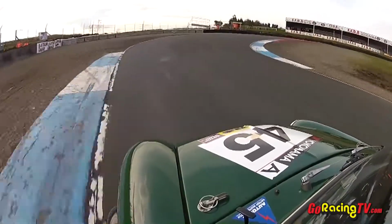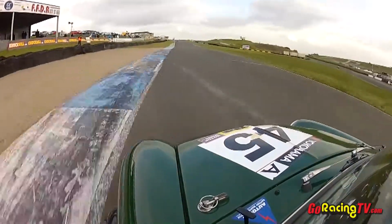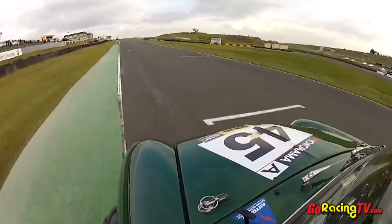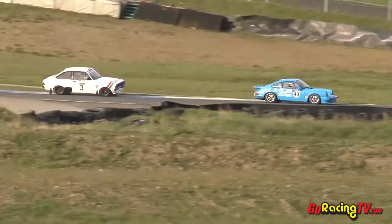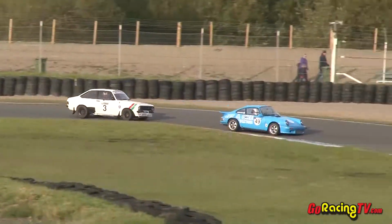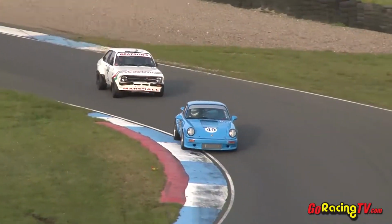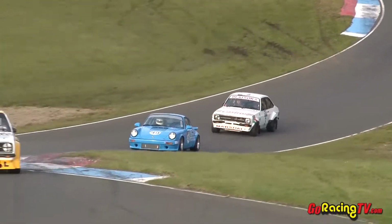Some work to do to bring the car home past the FFDR stand, often the point of shelter here on the occasional wet day that we get here up at Knockhill Circuit. Wonderful place to watch, particularly as you see the cars spear down from Railway Straight. You can't see them come down Railway Straight, and they just burst into sight, and you wonder how they're going to jam the anchors up before they get into the hairpin.